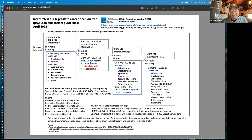And then now we go to the next box. Okay, this is guide 10. Now I'm castrate resistant because I have been exposed to androgen deprivation therapy. My PSA doubling time was less than 10 months. I mean, my doubling time was like 3 weeks. It was scary. I think Brian also had a scary doubling time, very aggressive.